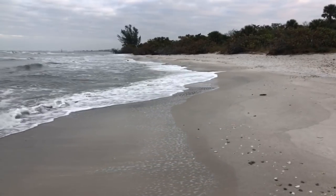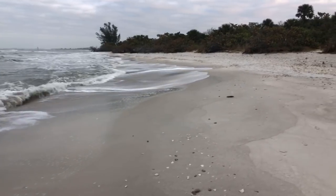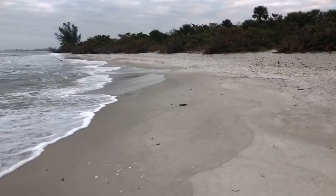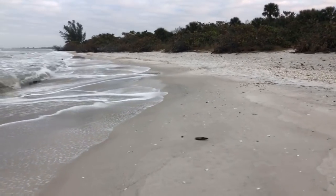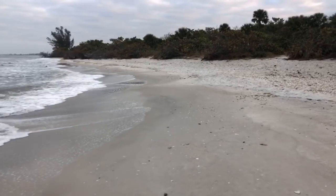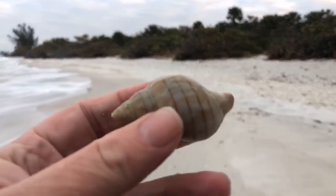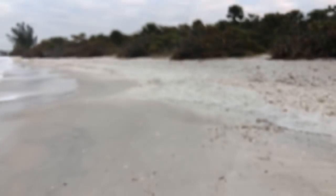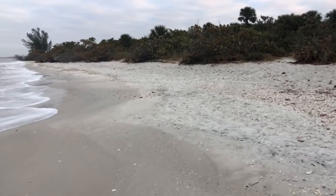We're just about at high tide right now. Might be some interesting things here in a little while. I'm happy with my finds so far. Nice whelk, nice little banded tulip shell. Off to a great start this morning.